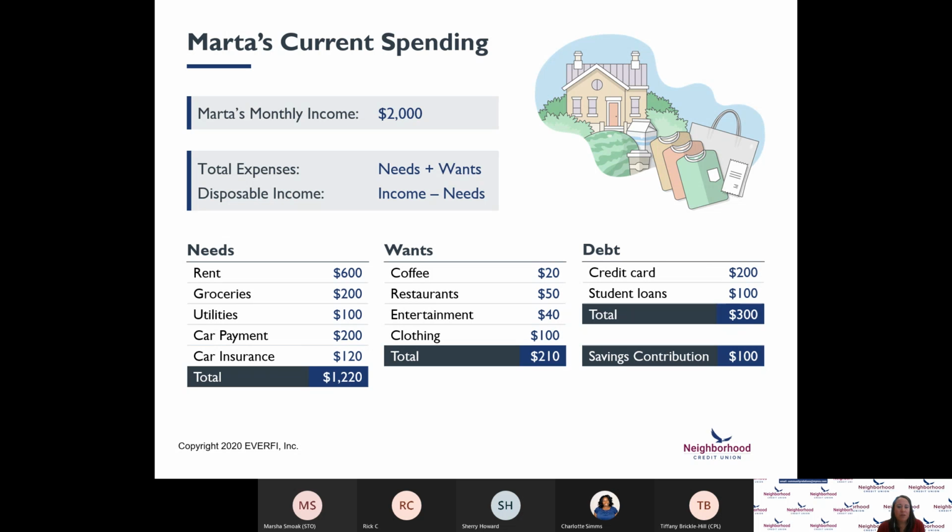So what is Marta's disposable income after paying for her needs? Well, her total income is $2,000 and her total needs are $1,220. So her disposable income after paying for her needs is $780. That's what she can spend on wants, put into savings, or use to help pay down her debt. So what is Marta's disposable income after paying for her wants? Well, she had $780 and her wants total $210. So that leaves $570 after paying for her needs and her wants.